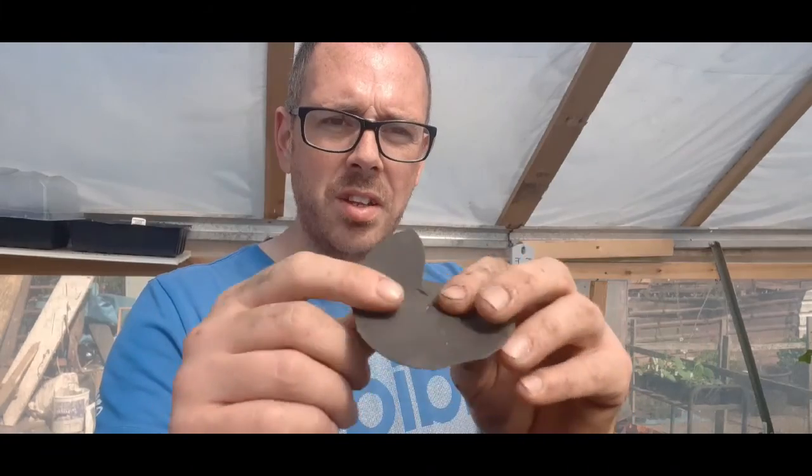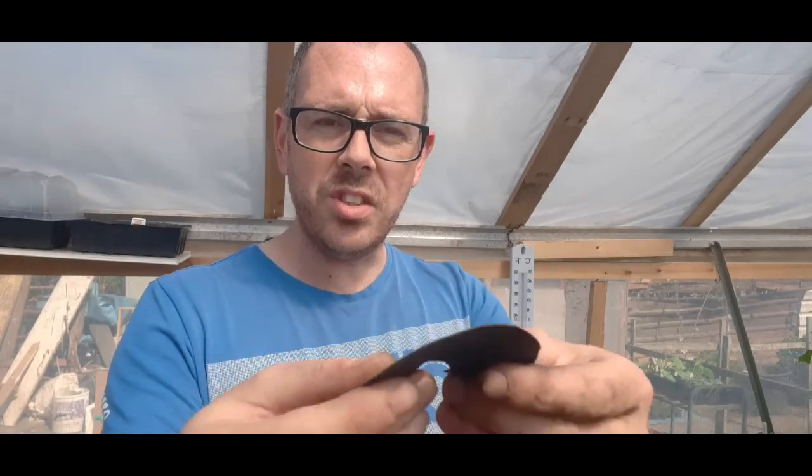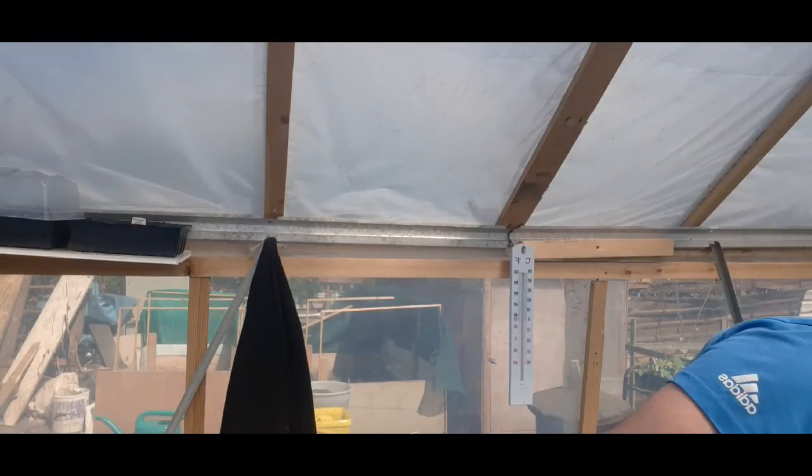As the plant gets bigger, it doesn't do any damage to the plant. The plant does get bigger and these just wear away in time. But it gives that plant that bit more time to get stable in the ground. So they're quite easy to put on. Like I say, this is it here.